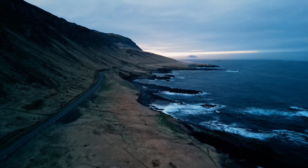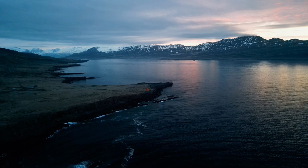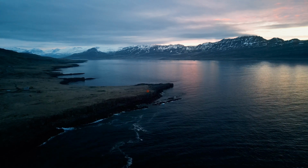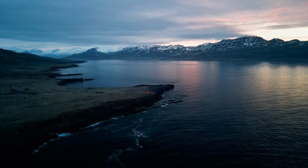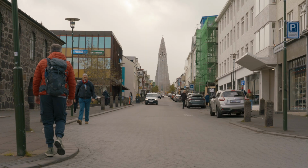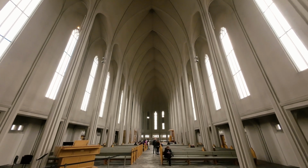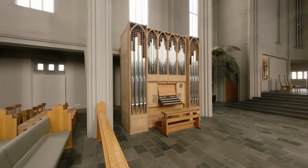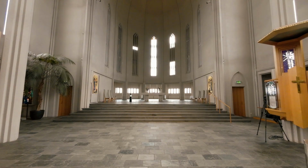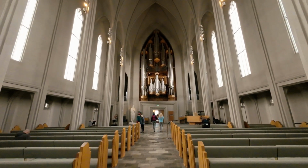After picking up my vehicle at Keflavik International Airport, I decided to stretch my legs in the capital city of Reykjavik before beginning my journey towards the south coast. Hallgrímskirkja, the famous Lutheran church with its unique design, also happens to be the tallest structure in the country and a must-see. Don't forget to explore inside the church as well.